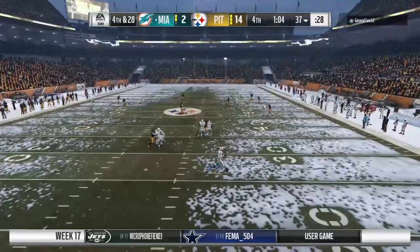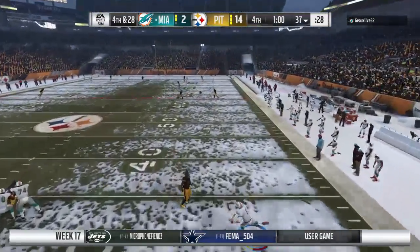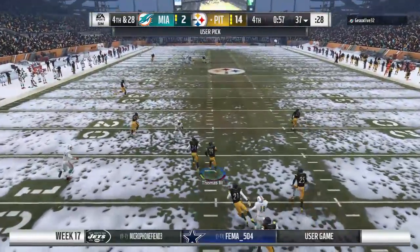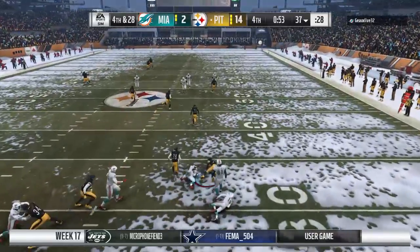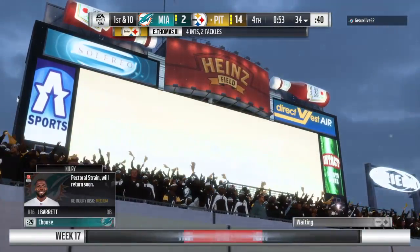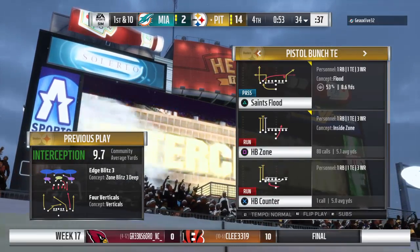4th down, Kaiser, desperation time. Flushed out right. Now a desperation throw. And this is intercepted. And that should do it. It's the former Seahawk, Earl Thomas. And it's a good return here as he'll get all the way up close to the 35. And give him now 4 interceptions in this game.